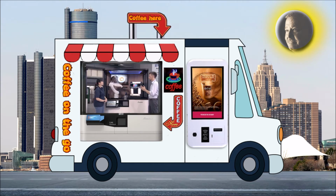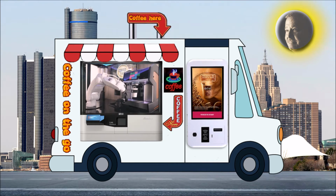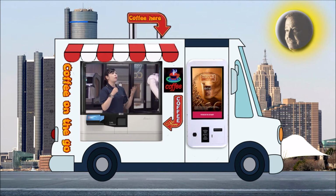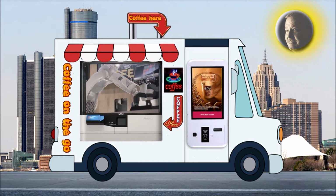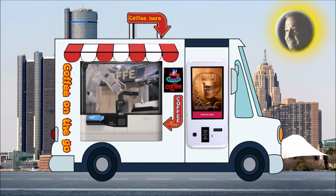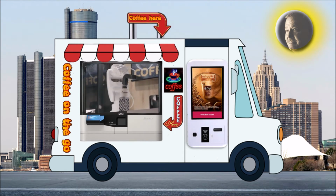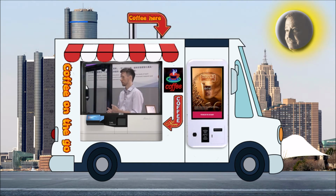Okay, so for the best coffee quality, you're using the best coffee machines. What brands, can you tell us? No problem, our customers can choose Eversys or Demo Plan. Both are commercial automatic coffee machines made in Switzerland. They have a high-tech but simple coffee brewing process and can definitely compete with a human barista. So the coffee made by these machines tastes and smells just like barista-made coffee.